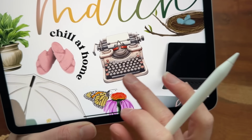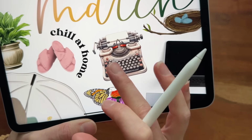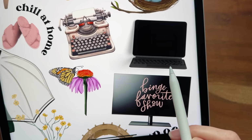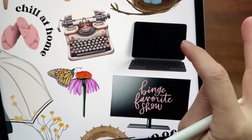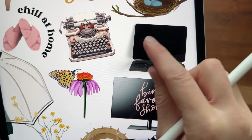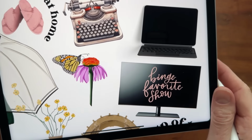We've got an old-timey typewriter, which is great for documenting work days, especially if you work in any kind of office. We've got a general looking iPad with like a magic keyboard kind of look underneath it. So you can put a picture of what you're working on. You can put a picture of your plans for that week. Just take a screenshot and then put it on top of it. Really, really cute. And you can use that on your weekly, daily, wherever you want it.